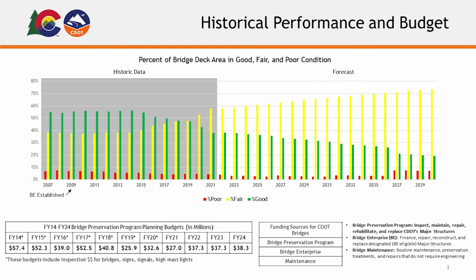This is concerning to us because it's more expensive to maintain a fair bridge in fair condition than it is to maintain a good bridge in good condition. And given existing funding levels, which you can see at the bottom of the slide here, we're leveling off on our funding as far as preservation is concerned.